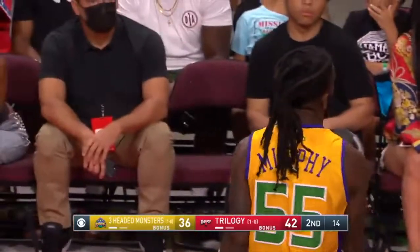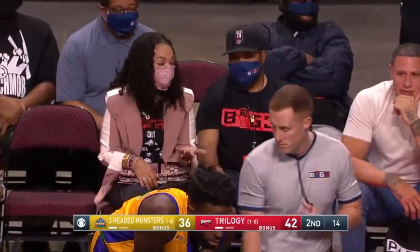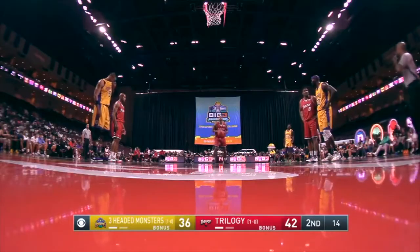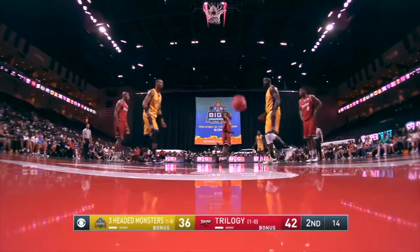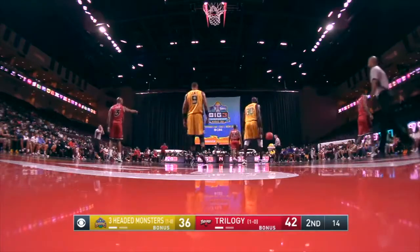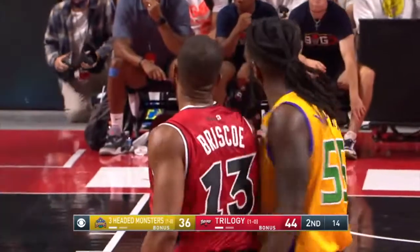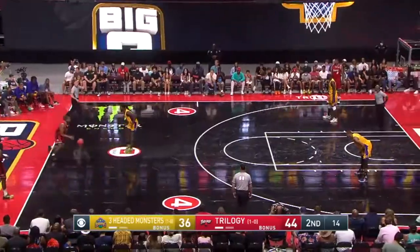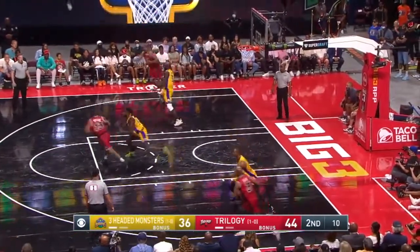And Trilogy, regardless, is in the bonus, so Briscoe does get the shot. He's got to make his free throws, and the guys for the three-headed monsters on the line have to box out. 44-36. Remember, first to 50 wins in the Big Three. Briscoe putting on the moves.